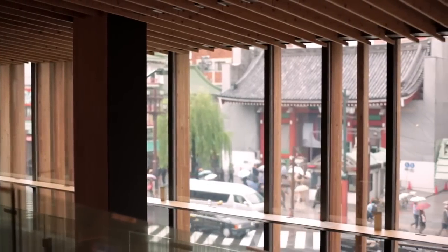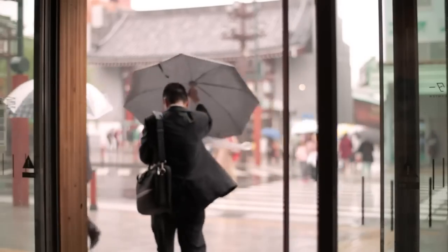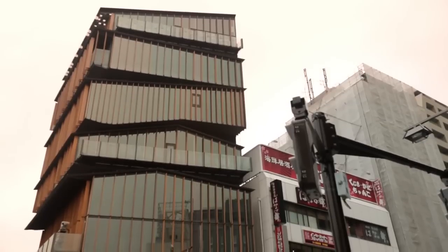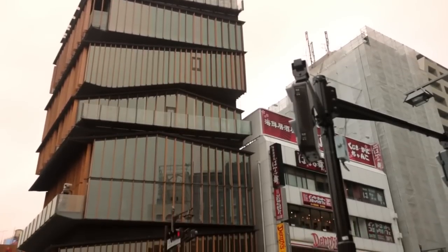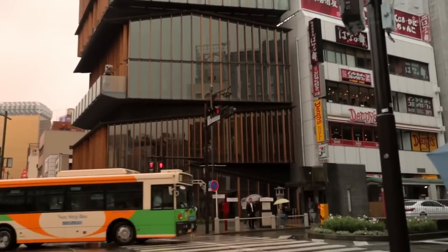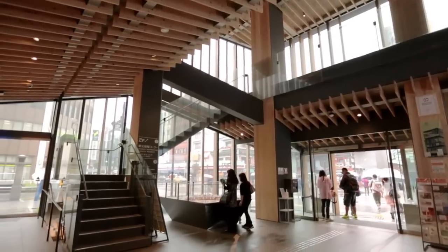The tourist center in Asakusa is just next to the old temple. But only in the temple can we find the beautiful series of roofs. My idea is that we should go back to the roof, but in a vertical way: stacking those roofs, seven roofs in one building.